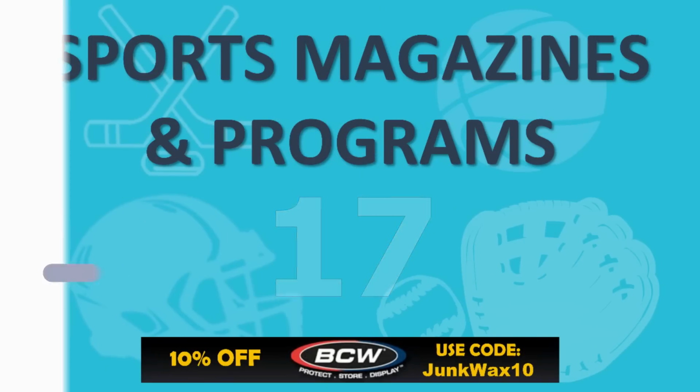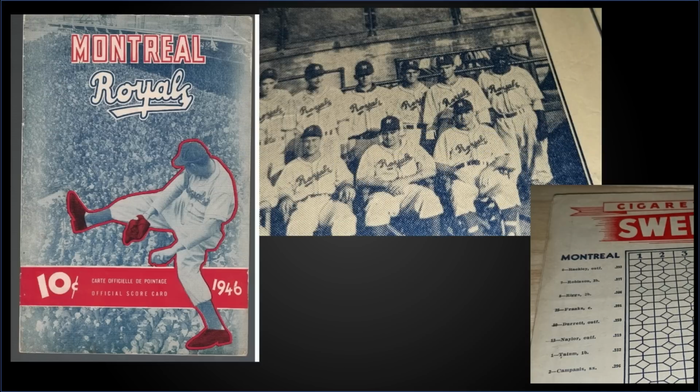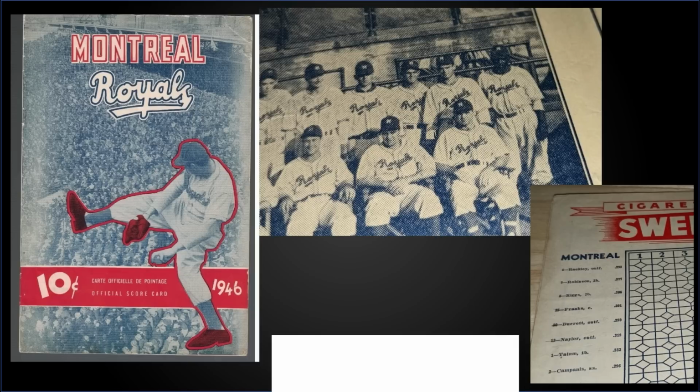In the 17th spot, from 1946, we have a Montreal Royals program featuring Jackie Robinson. So the Montreal Royals was the minor league farm club for the Brooklyn Dodgers, I believe. And Jackie Robinson played for them in 1946 before being called up to the majors in '47. So this is a pretty awesome piece of baseball history here. And it was a best offer sale for $850. I love seeing stuff like this that's lasted through the years.